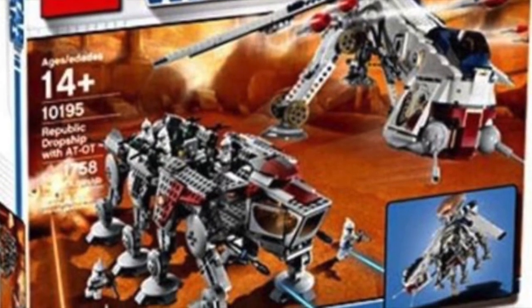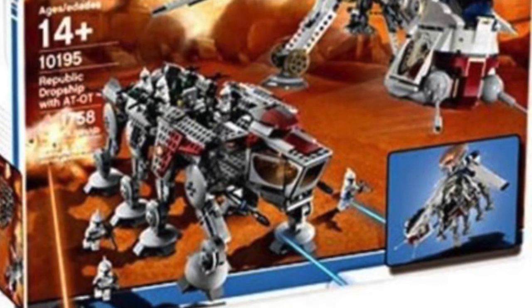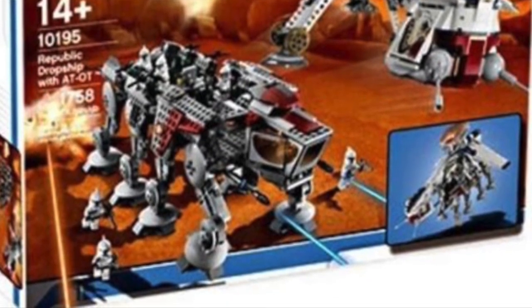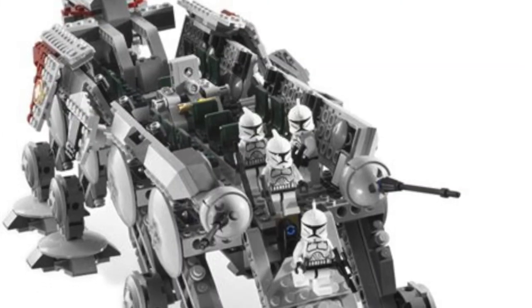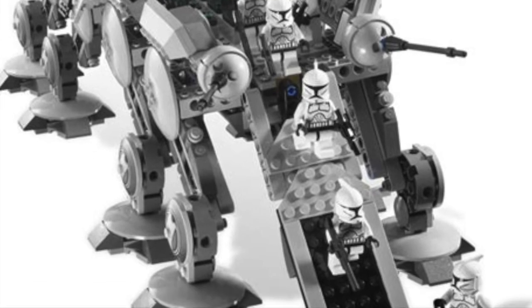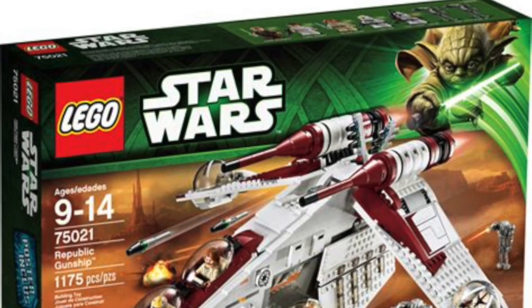But overall, just as a set, it's really, really cool. It's got kind of play features, and it's similar to the Death Star in the way that it was one of the go-to play sets, but it's not really a play set anymore now because of its price, and the only people who are going to be buying this are hardcore collectors who really, really want the value of the set. We've got kind of a modern AT-OT with dropship here.